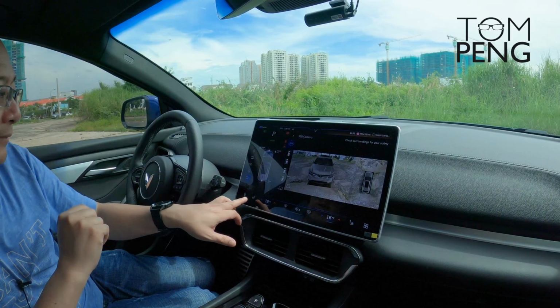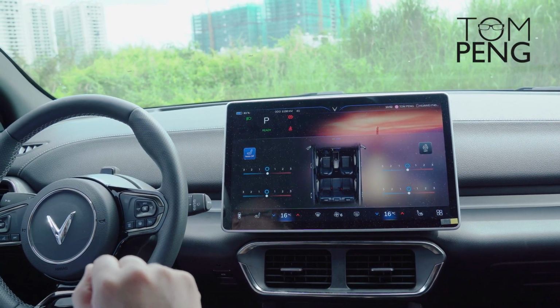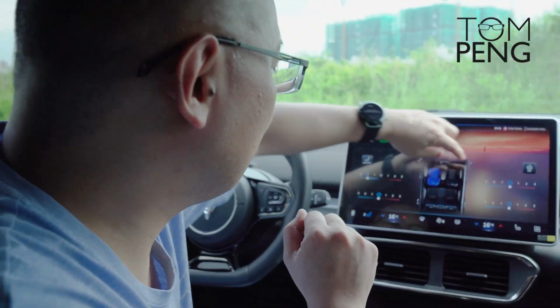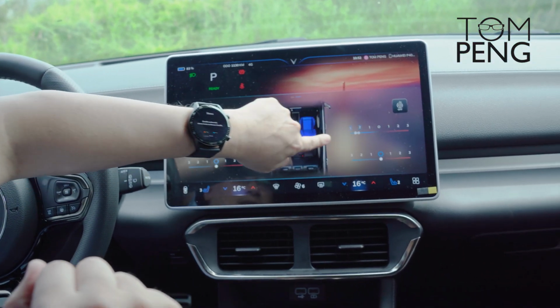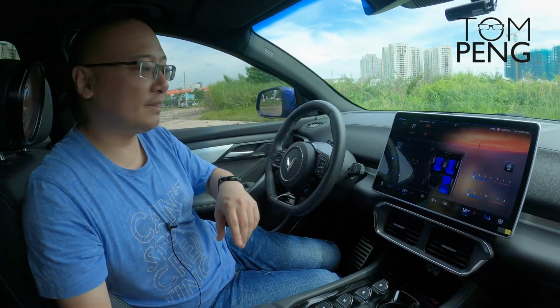All right, and we have heated and cooled seats, so you can actually cool the seats or heat the seat. The 2 seats in the front and the 2 seats in the back.